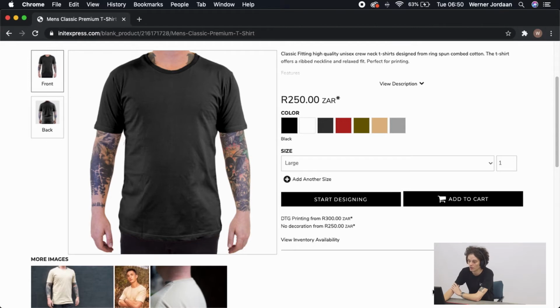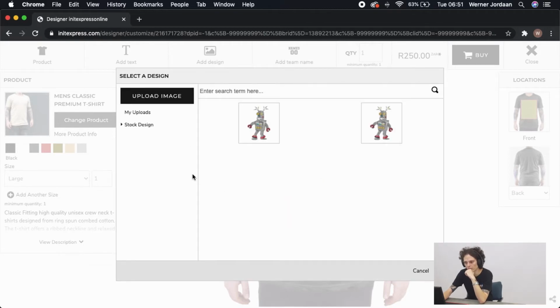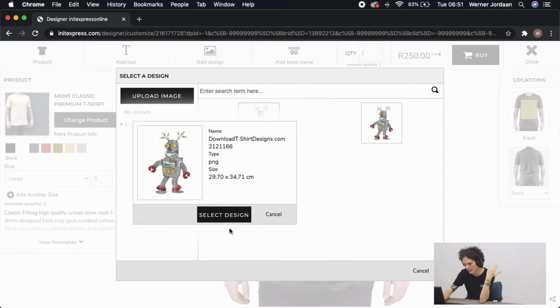And then you can add this to cart if you just want the plain blank shirt, but we don't want just a plain boring black shirt. We're gonna start designing. Now, you can either add a design, you can add text, or you can add a sports team name with your number. So I'm gonna go with add design, and we have a bunch of stock designs that you can choose from already uploaded on the website. But if you want to upload your own image, you can do that as well. So I've uploaded this little cute robot guy, and I'm gonna use him.